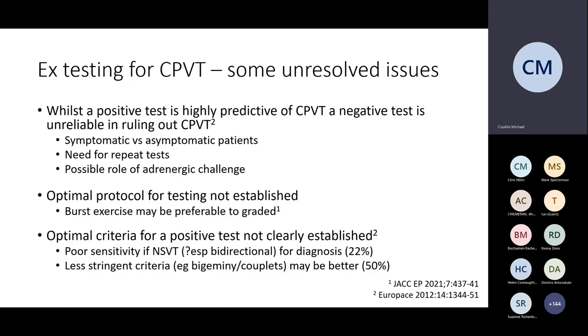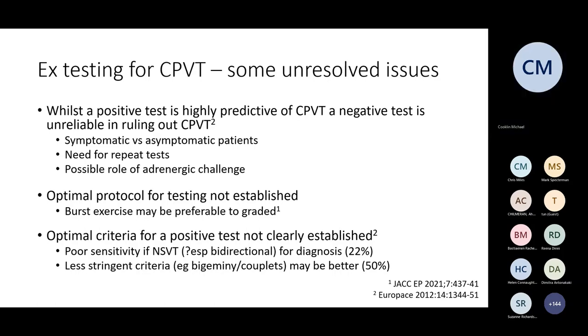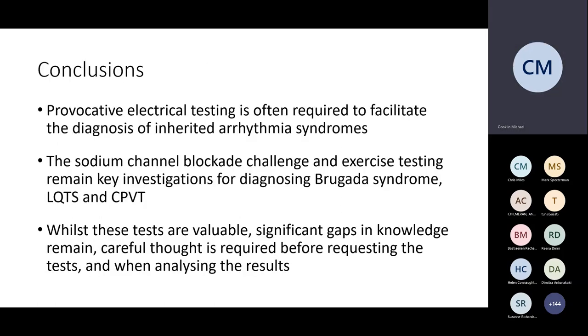The optimal criteria for a positive test is also not clearly established. Looking at one study cited here, if we use non-sustained ventricular tachycardia and especially bidirectional non-sustained VT, sensitivity was 20%, much less if you just used bidirectional non-sustained VT. Using less stringent criteria, perhaps bigeminy or multifocal couplets, then the sensitivity clearly increased. So more information required.